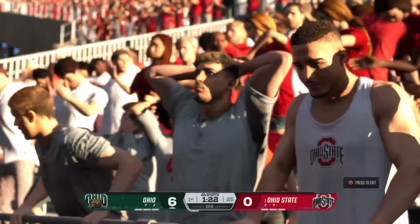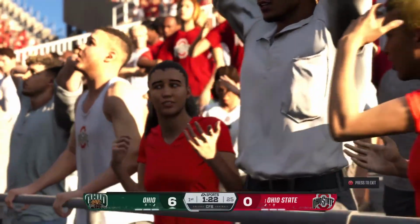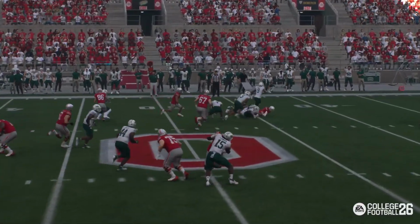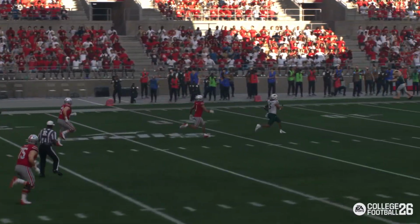Man, defenses are always trying to force turnovers to get the ball back to their offense, make those big plays. You know what the cherry on the sundae is? When you force the turnover, the pill hits the ground, you scoop it up, and you take it all the way back to the house. Huge play for this defense.